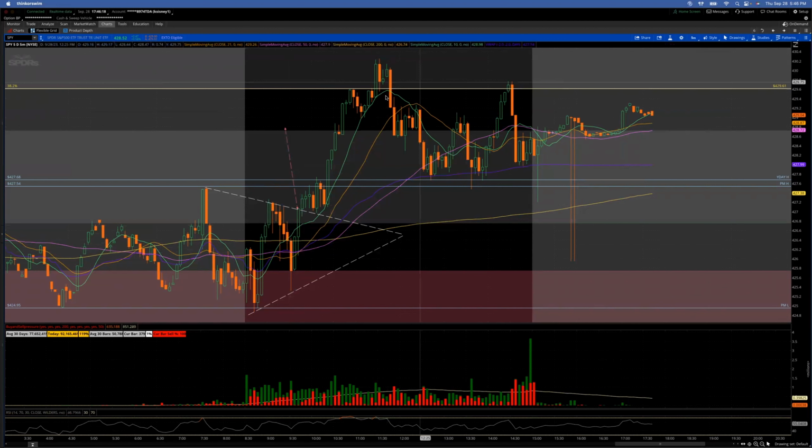I don't like trading all day. Took those. Those are 3 trades I took. 2 on SPY that went for 30% and 50% and 55%, and then the QQQs that went for 30. Solid day of trading, 3 for 3.